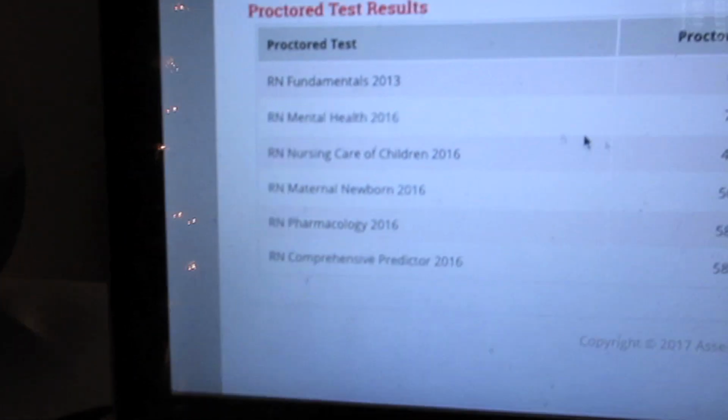Look at this, mental health, 71.7%. And this was my probability of passing. It went down as I got deeper into the questions, which is just so dumb to me. That doesn't make any sense.